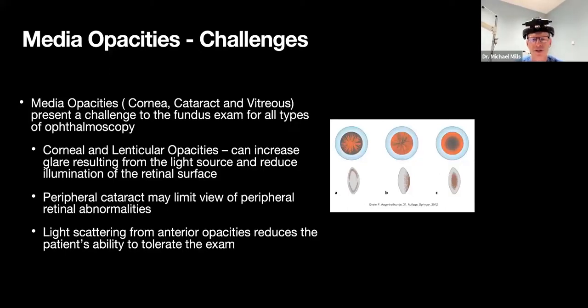Corneal and lenticular opacities: often we do sometimes find a space where we can look through part of the periphery there. We know that these types of opacities can increase the glare resulting from the light source. And often it's much more difficult to actually get a good illumination of the retinal surface. Sometimes we do have a cataract where we have small windows where we can look through.